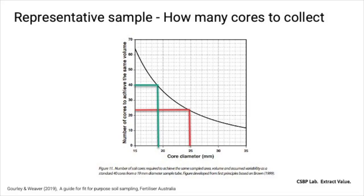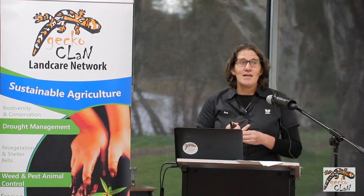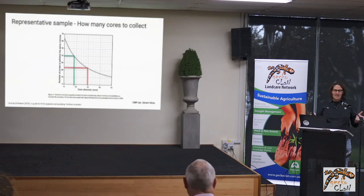Number of cores. I was going to do a bit more from last time I did this presentation, Jason, but I was a bit tired last night and that one fell out. So I still got this. There's been a lot of work around how many cores you should take. I found a book last night, Soil Analysis, with Austin Brown. He wrote the chapter on it, and it's a really good one to go back to. It was a good refresher, actually. And 30 or 40 cores is for the majority of the tests. So if you're not taking 30 or 40 cores, you're not really getting enough to make sure you've got a representative sample. I know that's a lot, but that's what they're recommending.